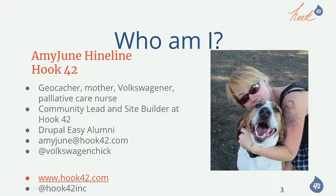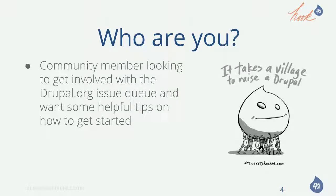And this is Daniel Rose. He's the community developer over at Hook 42. And who are you? You are newbies, you're project managers, you're customer success engineers, but you're people who work in Drupal and you want to give back. That's the most important thing. You're a community member. You want to be involved. So this is a good place to start.